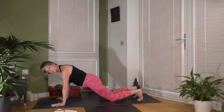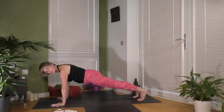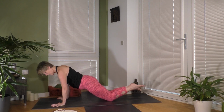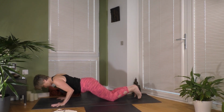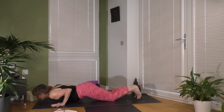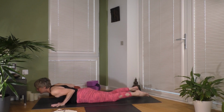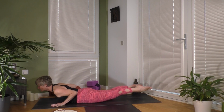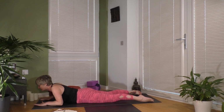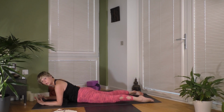Knees can stay down or up, and then lower the knees down, hinge forward, bend the elbows and place your chest and chin on the ground. And then slither forward. You might be feeling this a lot today because your shoulders have been working like mad. Slide the hands forward, elbows under shoulders.